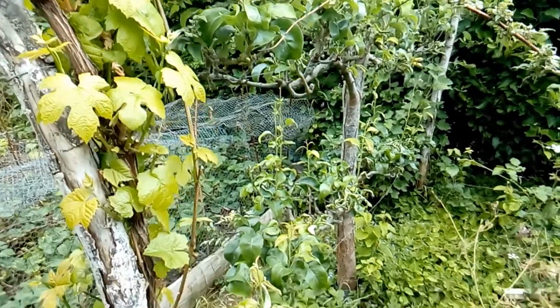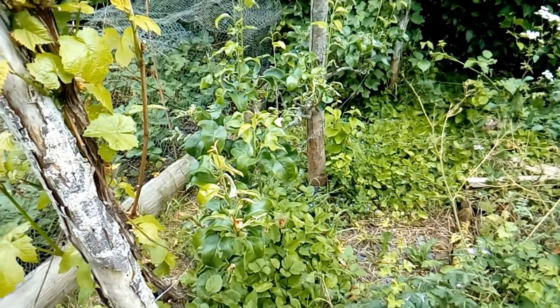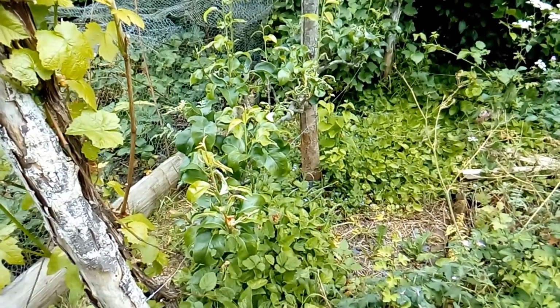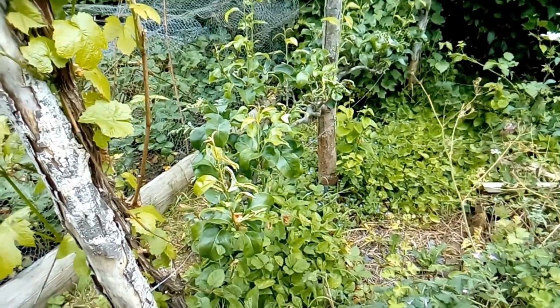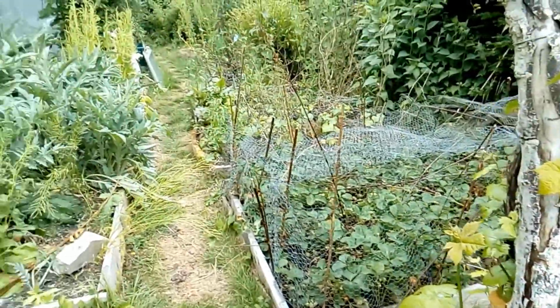This is our pear tree. Violets below it, very popular in the spring when they're flowering. The scent of them is fantastic. Small tortoiseshells, brimstones, and then beyond we have our strawberries.